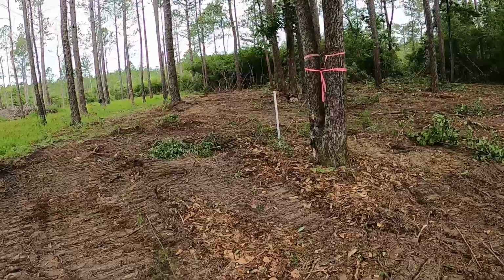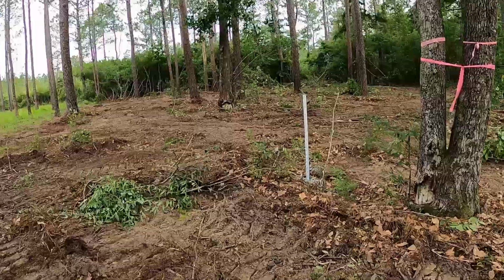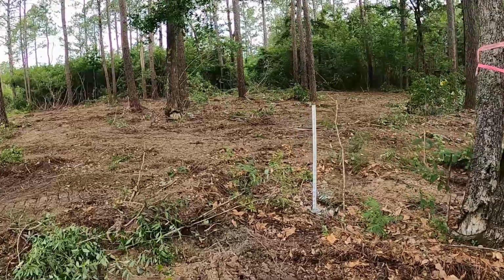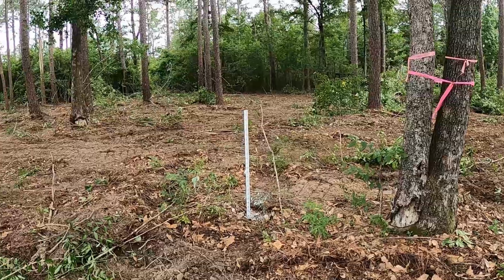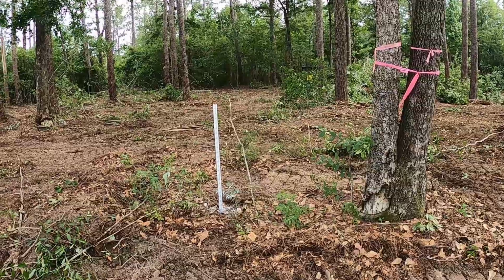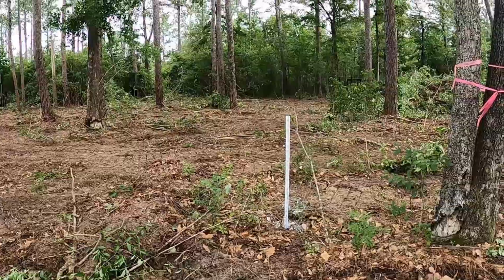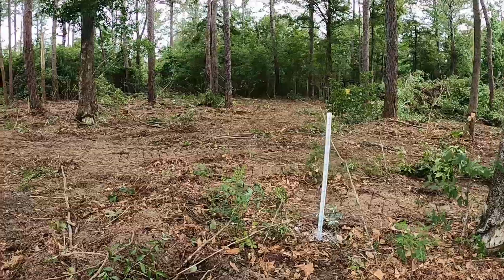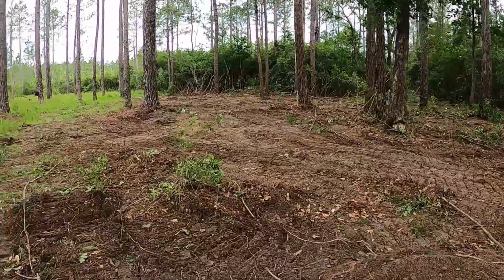Here's another marker of mine. Now from that first marker to this marker here is 2 acres of property that runs back the way I came. This is actually 2 parcels of property, and we'll go down this way a little bit further.